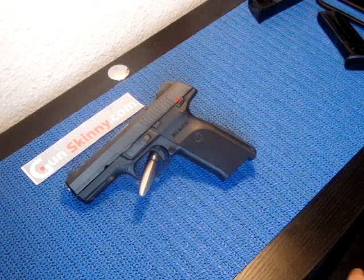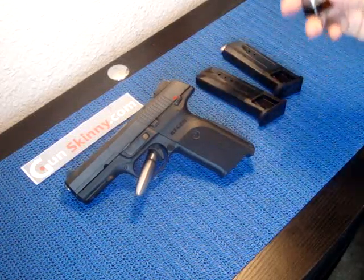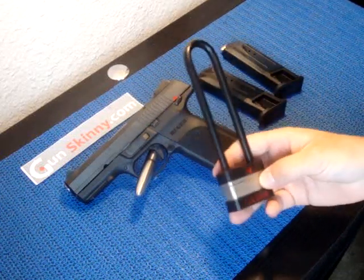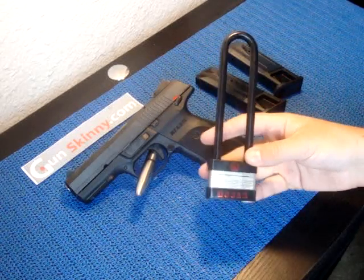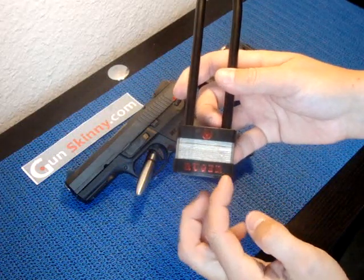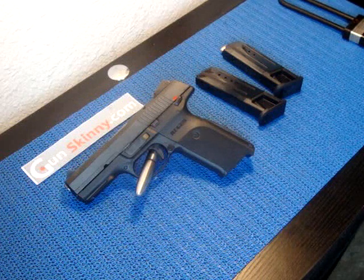The other pros, whenever you buy these, it comes with 2 mags. You also get this lock. I don't use the lock because I don't like to keep the spring lock back. I just put it in the safe, but I could definitely use this lock for something else. These are really, really quality locks that Ruger gives you. They get that nice little logo right there, the paint in it. It also gives you a mag loader.